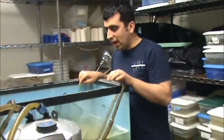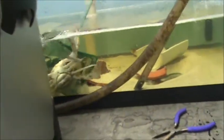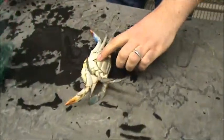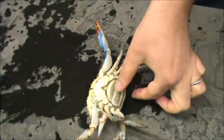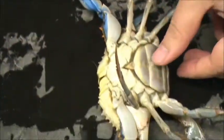Then I will catch one of the crabs to take one of the walking legs off because you need it. This one seems to be very active, and you can hold it like this. If you look at the chelipeds, you can see that there is a rubber band on it. This is for protection, because they will pinch you if there are no rubber bands on it.